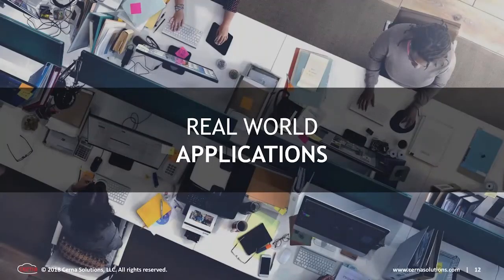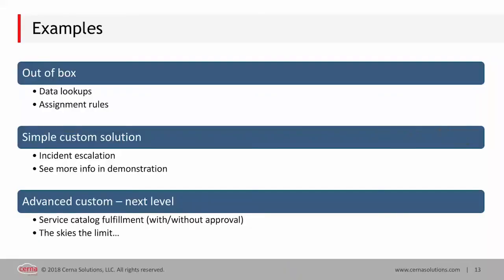All right, so let's talk about some real-world applications. Some examples of data-driven development. Out of the box, you get data lookups and assignment rules. ServiceNow has done this with data lookups with the incident priority, as well as using assignment rules, which are used across the platform. Both of these solutions could have been performed with a script, but ServiceNow chose to use a no-code solution to allow admins to easily update common items like those assignment rules.